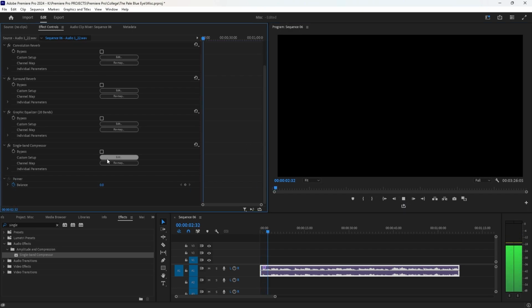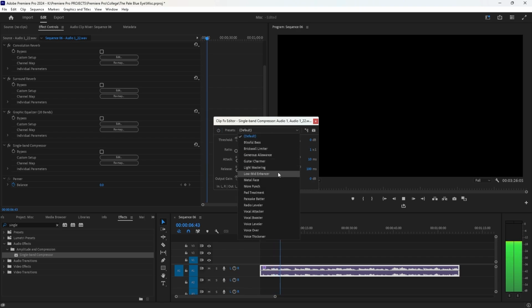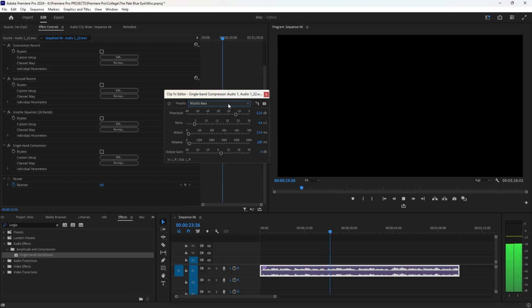Single band compressors can make or break things very easily. You now need to EQ it again. I'll do that with the master. Yeah, I really like the top through the drummer.